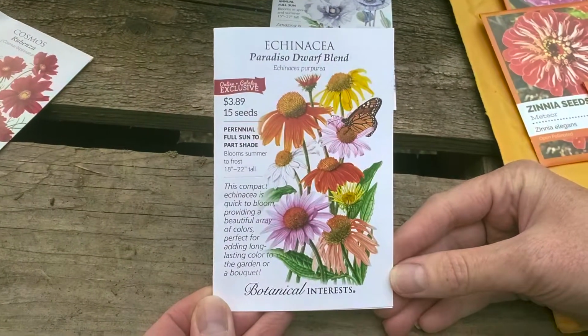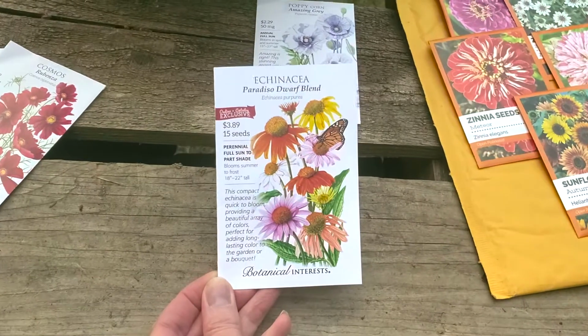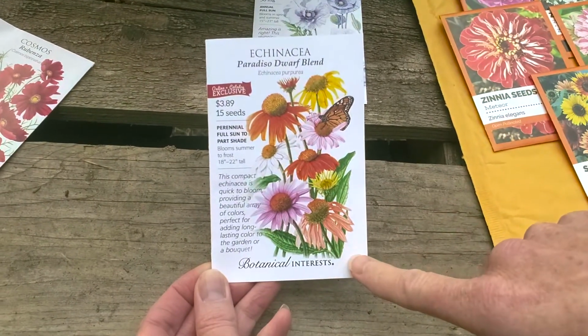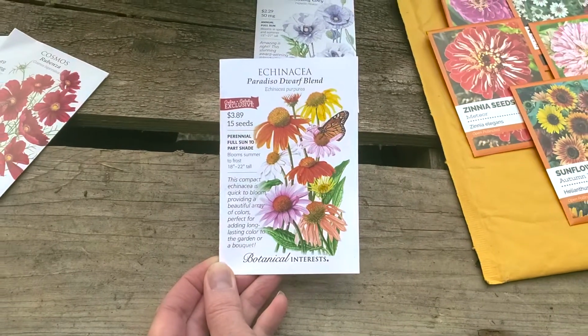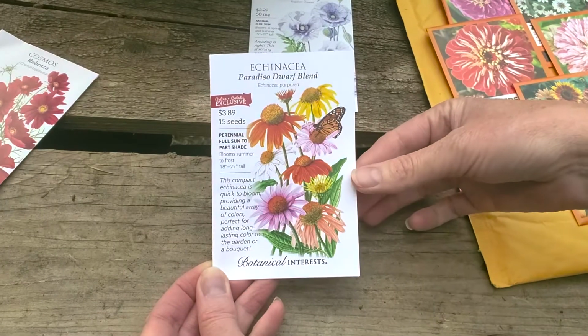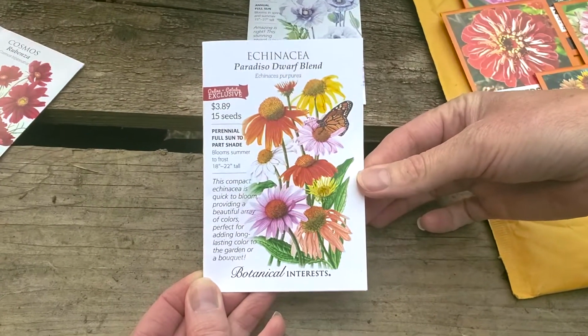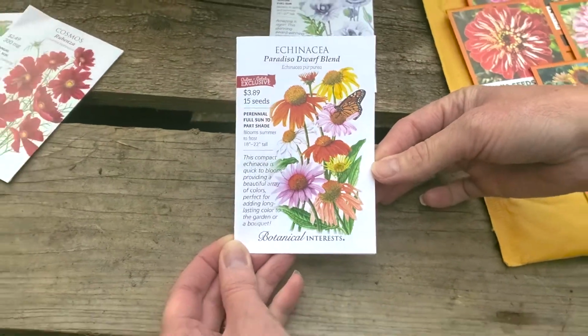Next, probably my favorite flower ever, Echinacea, of course. Paradiso Dwarf Blend. We saw these also at that conference. I remember the name. These were online only, so I don't even know if they still have these for sale on Botanical Interests. We'll have a link down below and you guys can check that out and see if they're still available. It's a blend of colors. It's a shorter Echinacea. Can't wait for those.